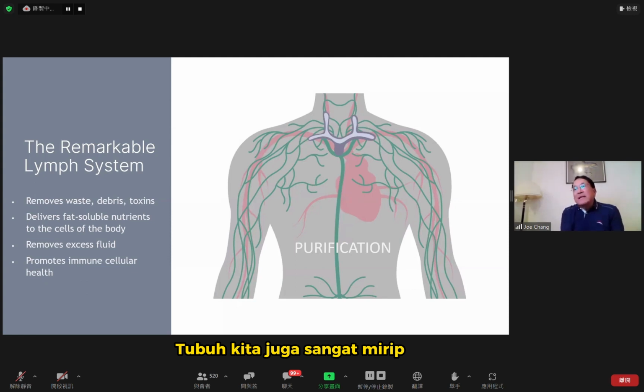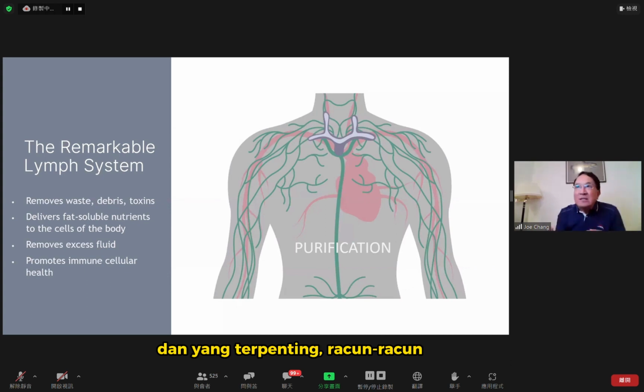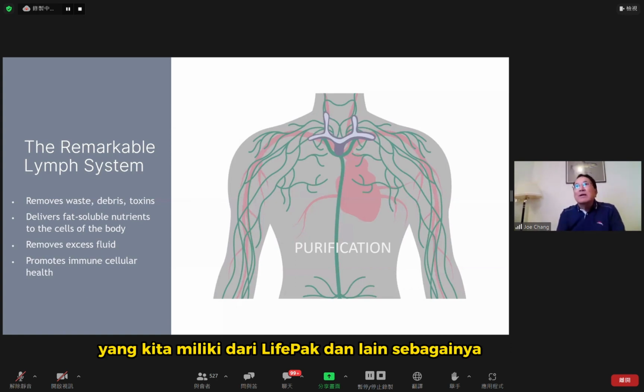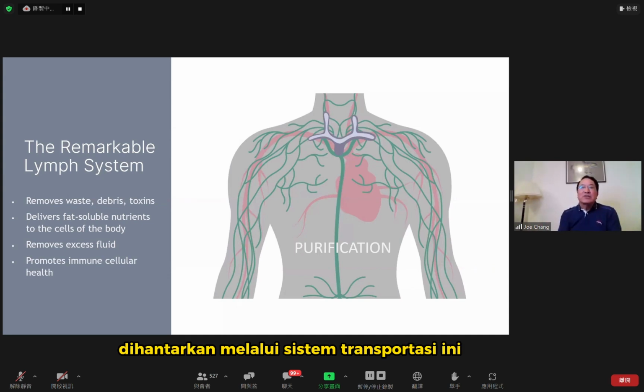The body is very similar. So this lymphatic system is sort of a garbage collection system. It takes all the waste and debris being produced, and importantly toxins, and they all get excreted. At the same time, it is also a transport system for getting certain micronutrients to all the different cells in the body.